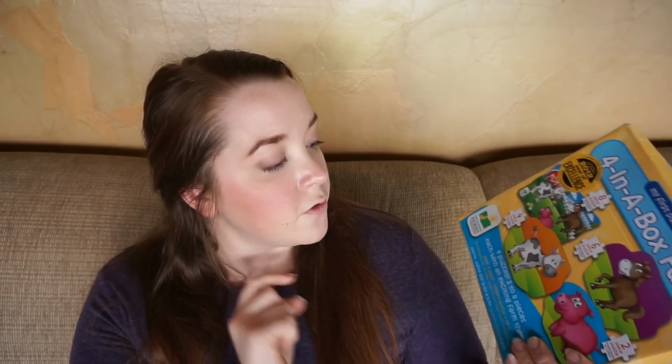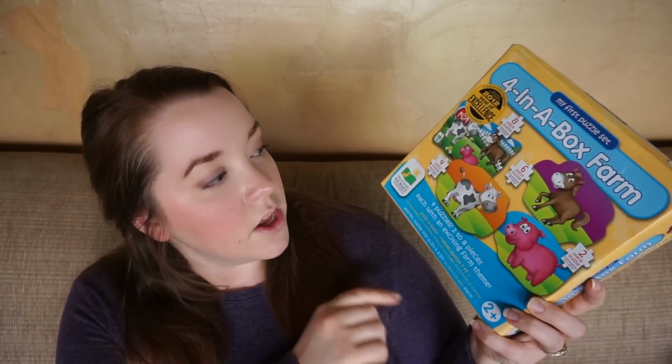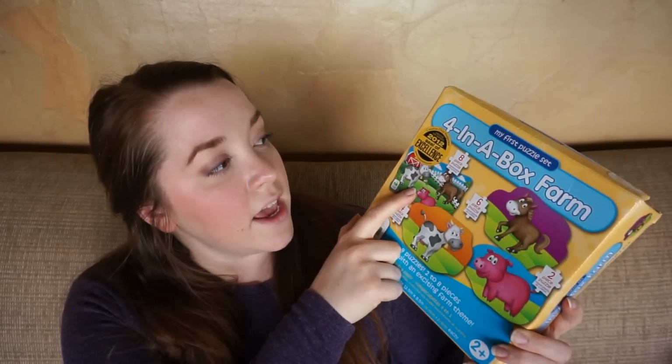Next up is one of Sophie's favorite things ever, and that is puzzles. Particularly the My First Puzzles by The Learning Journey, and this is a 4 set. And basically each of them has a different amount of pieces. So the pig only has 2 pieces, cow has 4, horse has 6, and this picture back here has 8. So that's as simple as it gets. And on the back of them, it does have the number so you can keep them together.